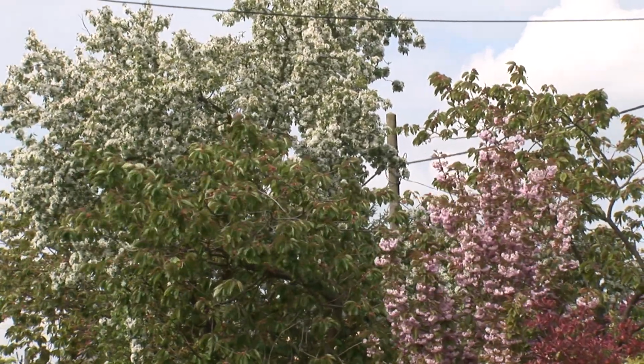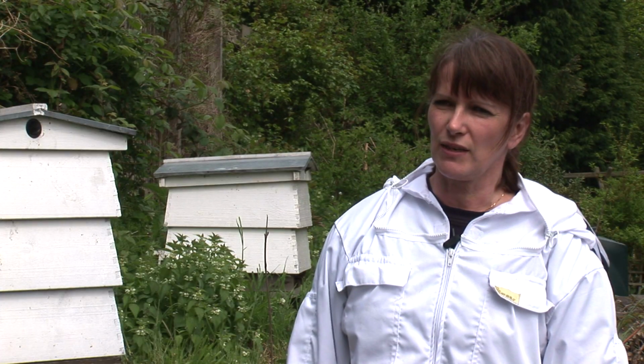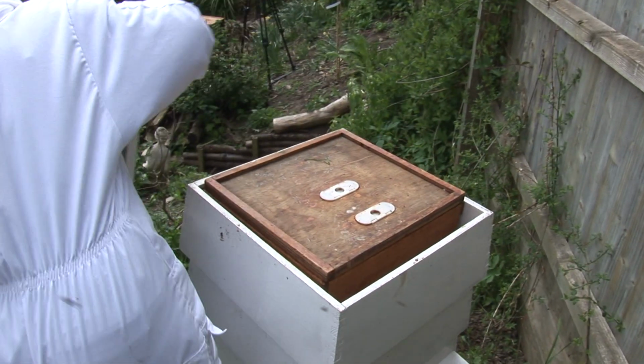April-May time is one of the busiest periods for the bee. Everything is out, from the horse chestnut, apple blossom, to the sycamores and to the oilseed rapes. There's a big source of nectar around and the bees will be pollinating everything.